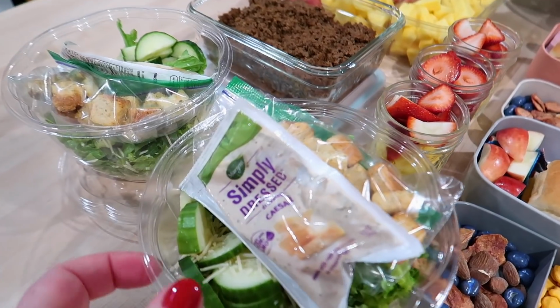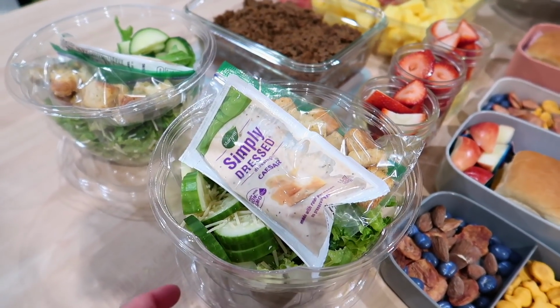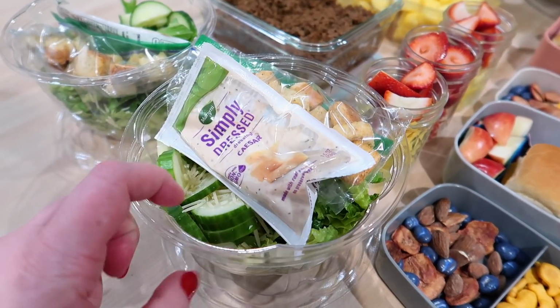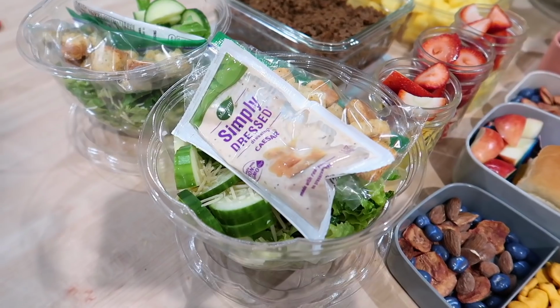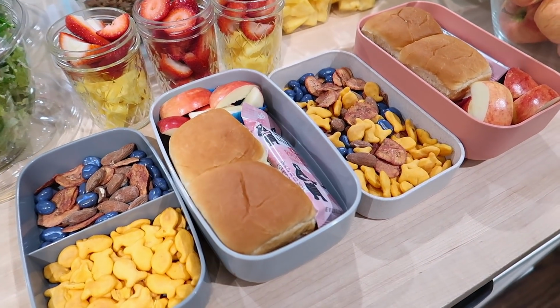So I did make up a couple of Caesar salads for Adam to have with his lunch or dinner this week. There's just romaine lettuce in here, cucumber, Parmesan, some croutons, and then I had a couple of these dressing packets in the fridge.